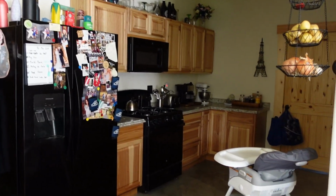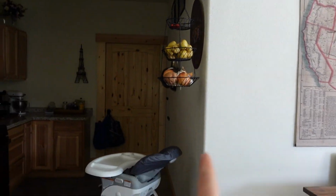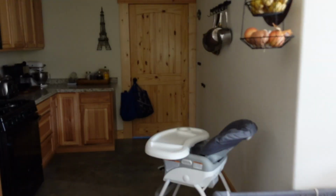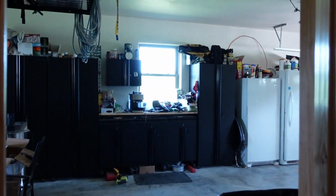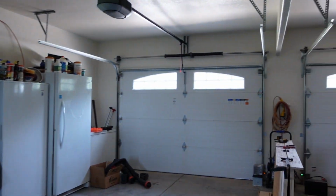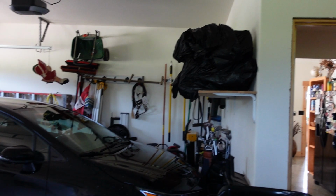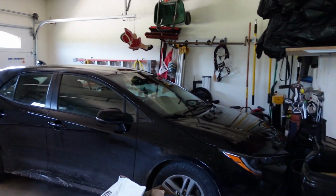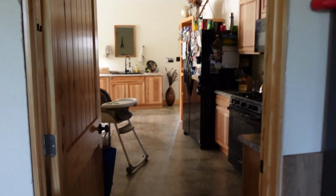Here is my kitchen. So we cut off half of this one garage bay, which I'll show you really quickly, even though our garage is not super clean yet. So we have this garage bay. We built this wall here. It's still long enough to fit my car, just barely, but it still fits, and it gives me a decent sized kitchen.